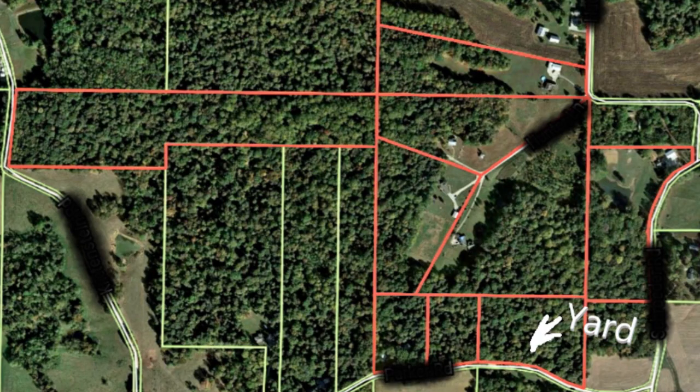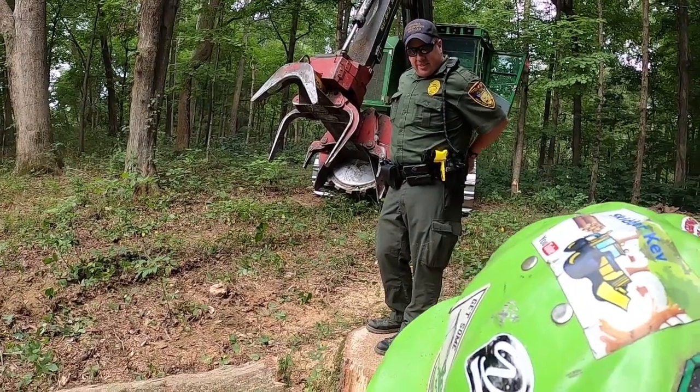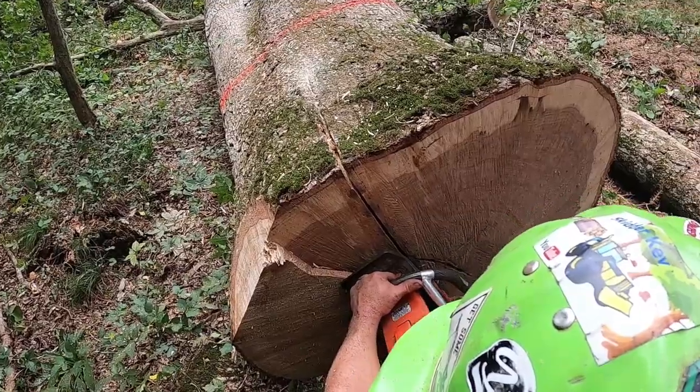We are on the 9 landowner project. We're working on Keith's property. We actually get a visit from Keith today, which is pretty cool. Working on some white oak trees on him.